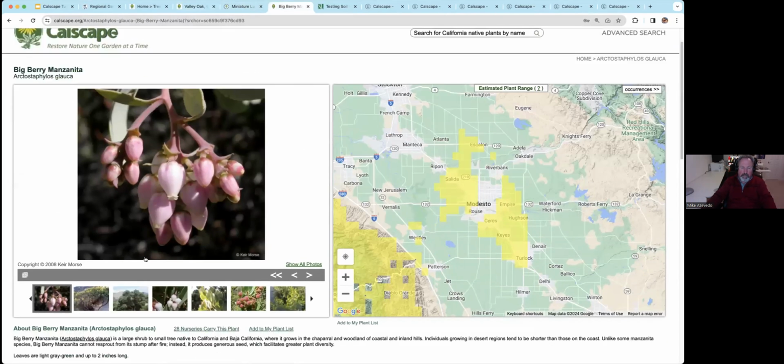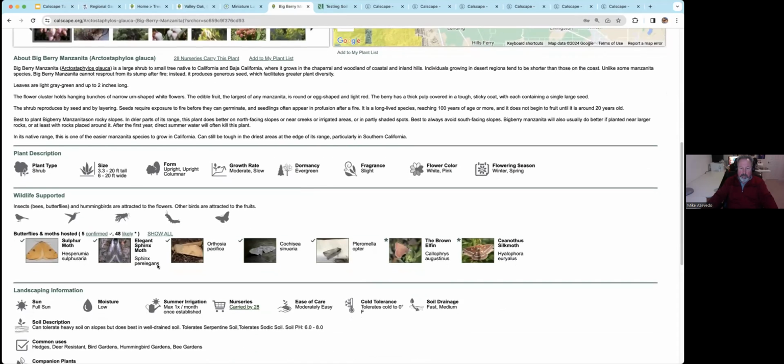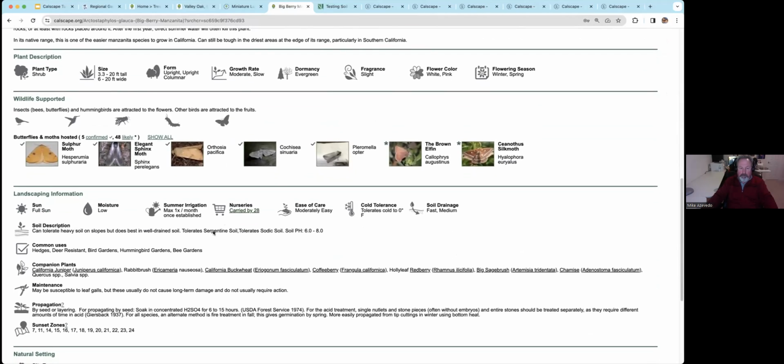So the Big Berry Manzanita, I wanted to point out. Remember, I talked about how the Valley Oak was good for birds. The Big Berry Manzanita is good for pretty much everything. They're good for birds. They're good for hummingbirds, so that means the hummingbirds will come up. Not a lot of these are good for hummingbirds. The Manzanita is, the bees, and it's good for butterflies and moths. So that's really cool.